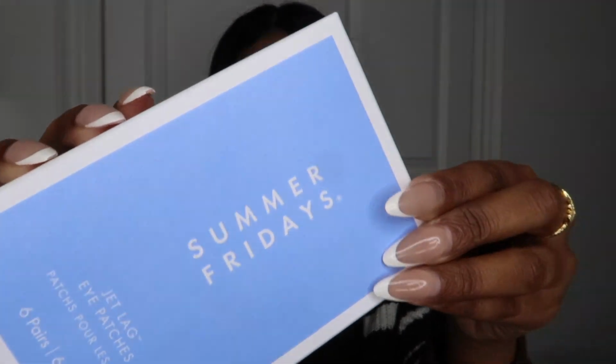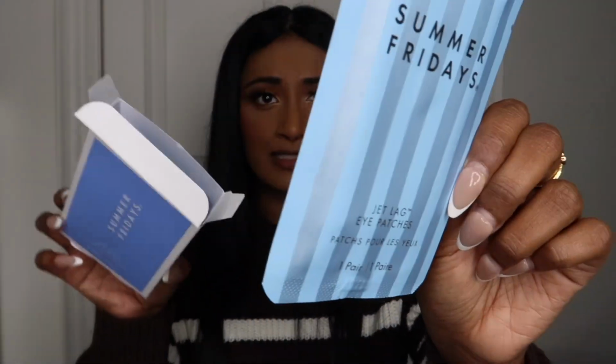My under eyes have been so bad, so I picked up these eye patches. This is the Summer Friday Jet Lag eye patches. It comes in 6 pairs. I heard a lot of great stuff about this. It's supposed to be really good for depuffing, which I really do need. It just comes in a little pouch like this, and there's 6 of them in this package. It's supposed to be very hydrating. It's a non-slip hydrogel eye patch, supposed to soothe dry skin, depuff the look of the under eye area, and keep your under eye refreshed, moisturized, and it's a non-sticky afterfeel, which is all great.